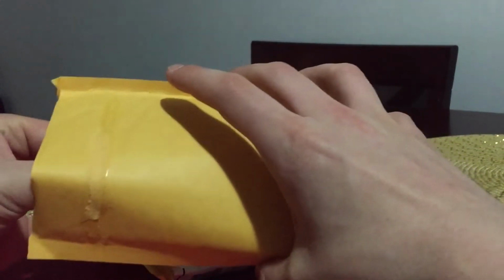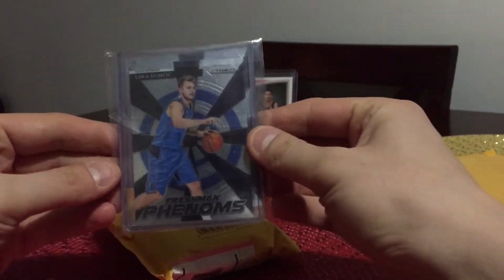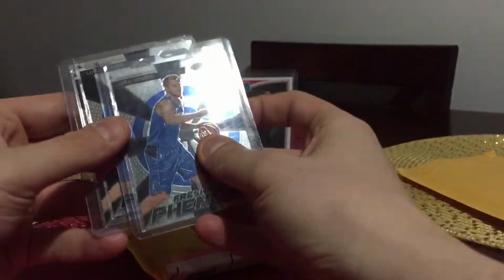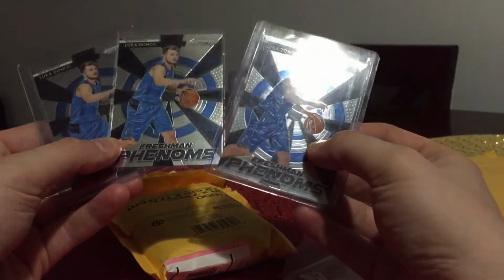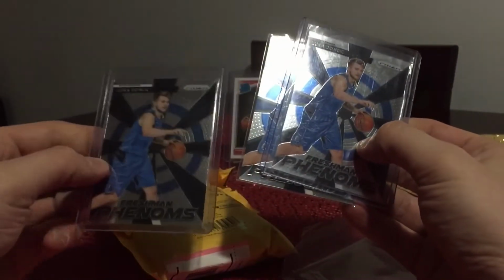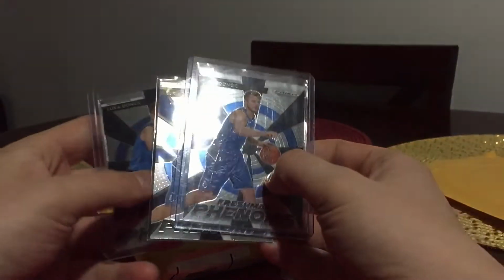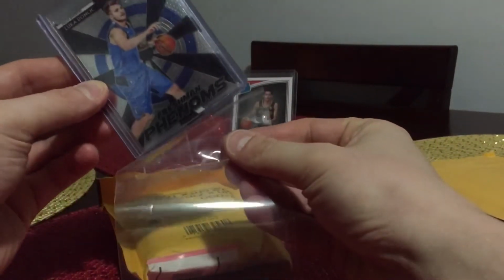The title kind of said it all here. What we got here, and the little guy, is some Luka Freshman Phenoms. I actually just picked up a small little lot of these. It's the same card, but times 3. Two in top loaders, one not, but not a big deal. I can easily throw one in that top loader, but they all seem to be in pretty decent shape from what I can tell. They're just the base Phenoms, and I know these aren't too exciting, and these aren't even one of the more expensive ones, but definitely something to hold on to.